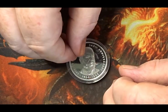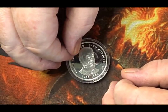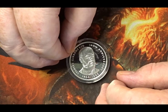So, if you're having a hunt, I hope you have a successful one and you find the coins you're looking for. If you're buying coins, I hope you get the coins you want for the price you want to pay.